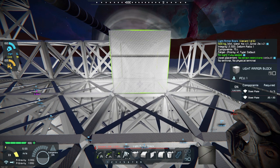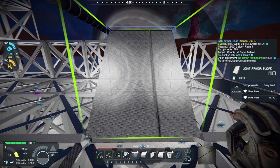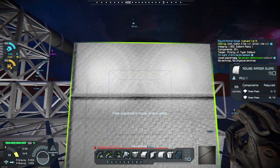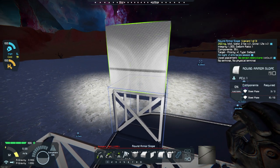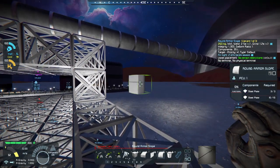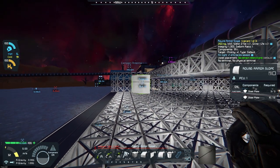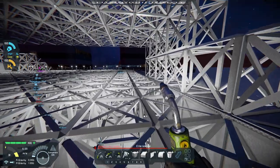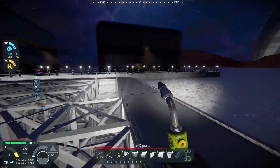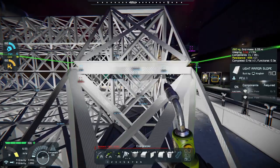Let's do this. And I think I can get my next round in. Okay. And then up that piece there will be a dome, which should be like on that one over there. Let's walk over and check out that other corner, because I want those rounded corners in there.